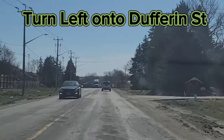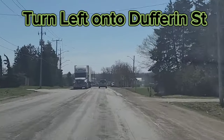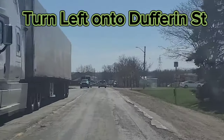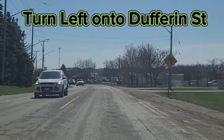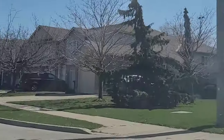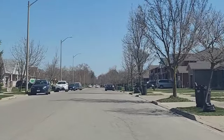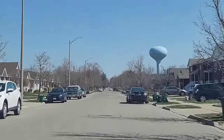Turn left onto Dufferin Street. Give left signal and check blind spot. Speed limit in this area is 50 kilometers per hour.